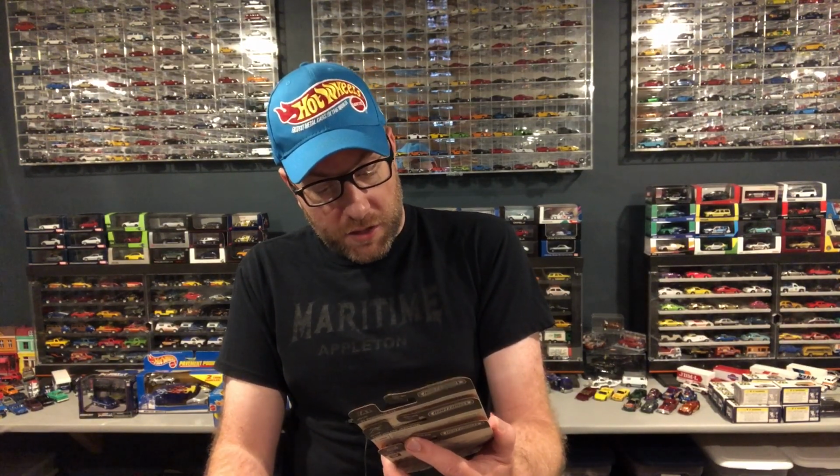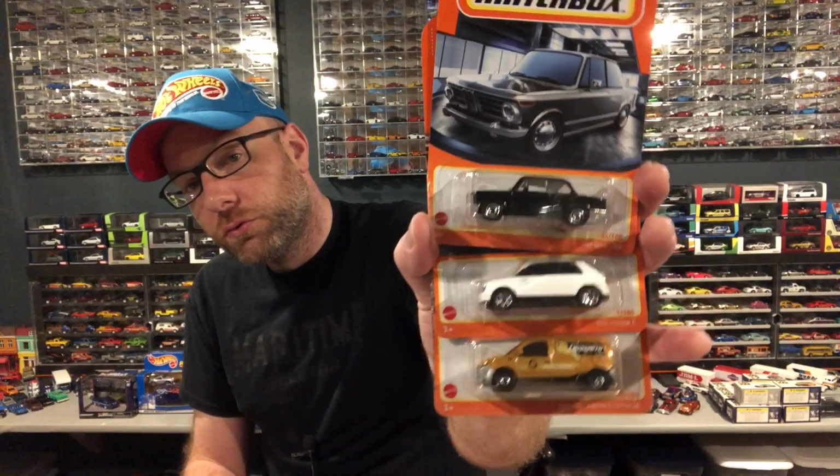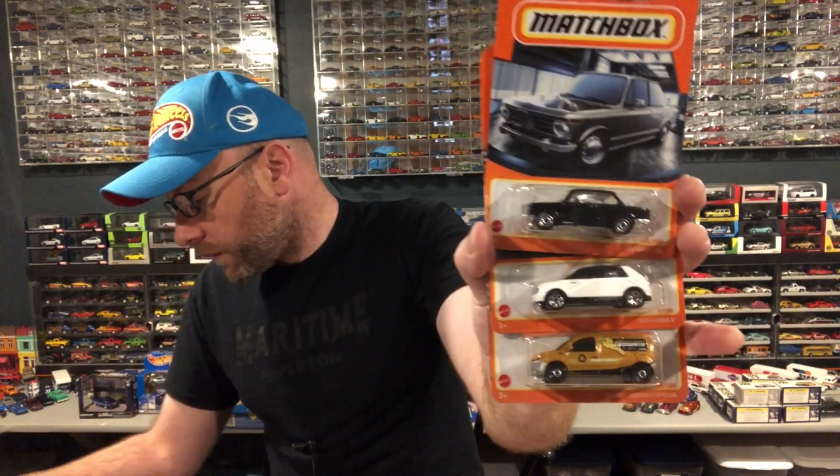Anyway, so then we got some Matchbox. Got a Porsche 914, Willys Jeepster, 1934 Chevy Master Coupe. So those guys, I don't know. We might open a couple of these. We'll see how this goes, how long this ends up going. The Honda E, Renault Kangoo Express, Renault Kangoo Express, and let's see, BMW 2002 black. We've got a Subaru Forester and a Ford Police Interceptor right here.